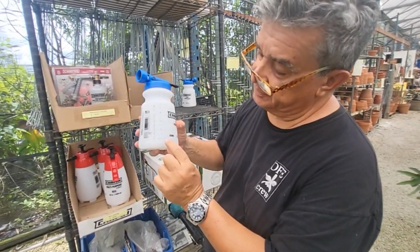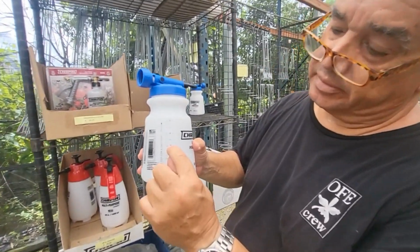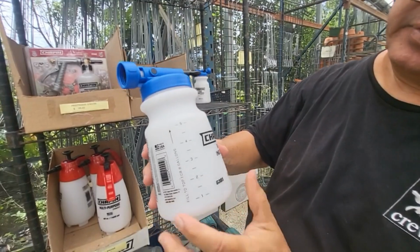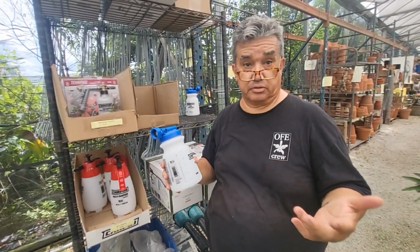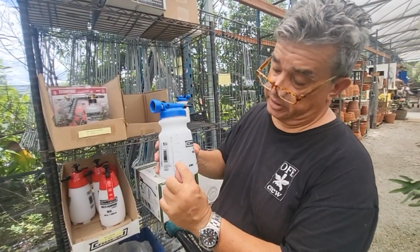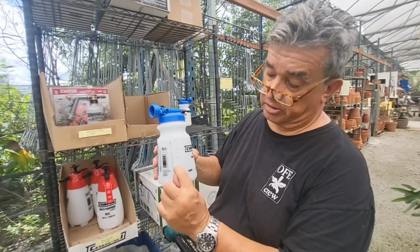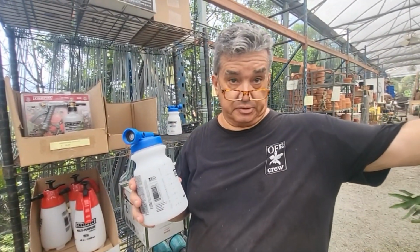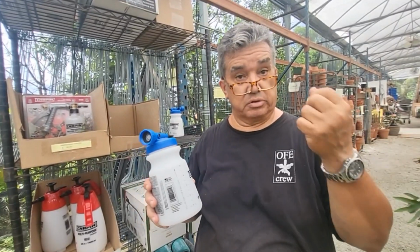And with these, each one of these represents 1 gallon of final spray. So if you know that you use 2 gallons to spray all your plants, you fill it up with water to the 2 gallon water mark, and you're doing 2 gallons.